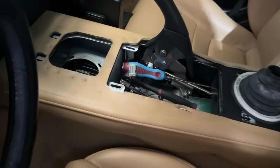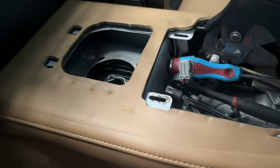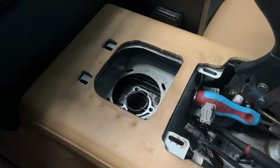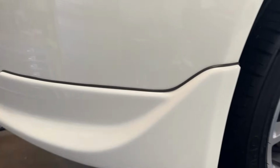I've shown you this 1,000 times. I won't show you too much, but the shifter rebuild includes a lot of this stuff. There was no foam in here at all, so it's going to be kind of noisy without the foam. Our rebuild kit now comes with a spring, everything included to rebuild your shifter. Wanted to take the time to show you the mold in here.